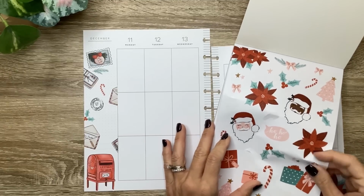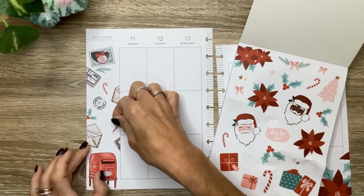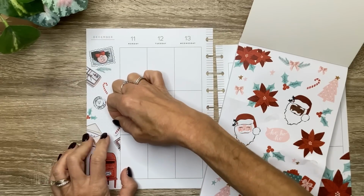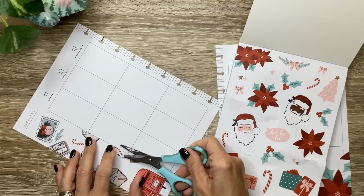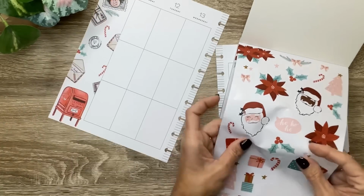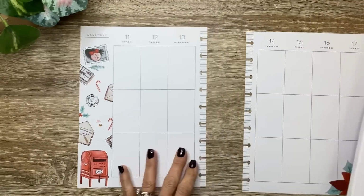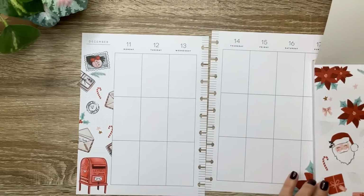Do another candy cane. We'll have that kind of coming off the side. Some little stars. What a cute sidebar, I love that. Okay, and now let's move on to the rest of the spread.